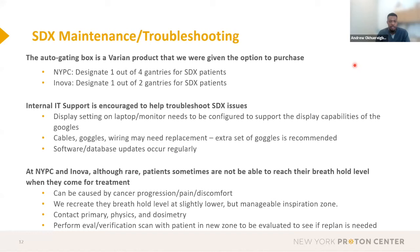They looked at the images and reached out to the patient's primary oncologist, and they all decided that the images looked good and that there was minimal anatomy change compared to that of the CT simulation date. We ended up treating the patient that day, and she was much more comfortable holding her breath at that level. Immediately after treatment, we brought the patient into our simulation room so she can have a verification scan.